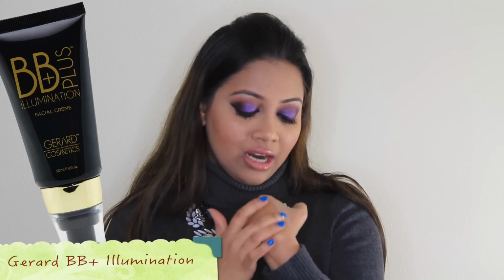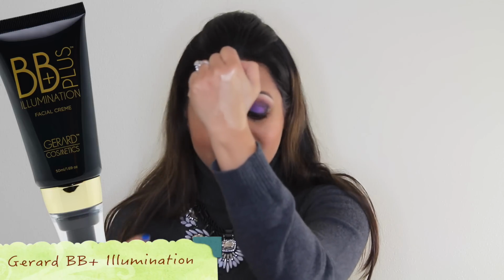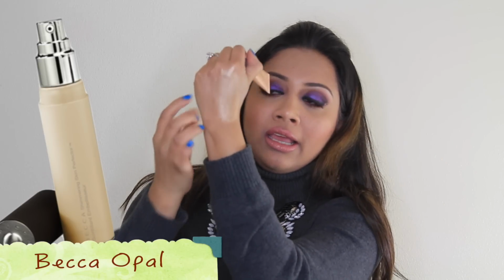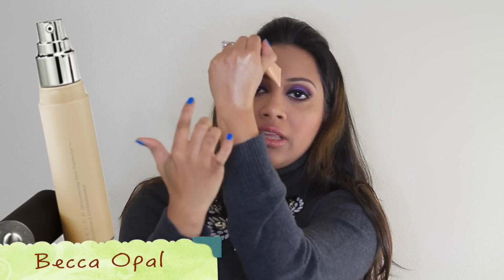I don't know, it's really hard to describe, but as you can see, it gives a beautiful sheen to the skin. It's a beautiful highlighter. I highly recommend this one. And the next one is Becca Shimmering Skin Perfector in the shade Opal. I have a small travel size of it. And I would say that compared to the Joy Cosmetics one, this one is a little bit more on the pearly side. So this one is the Joy Cosmetics one and this one is the Becca one.